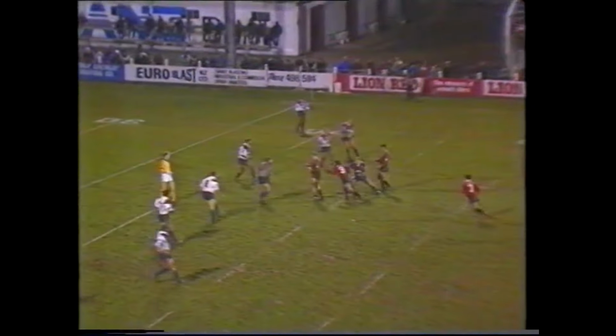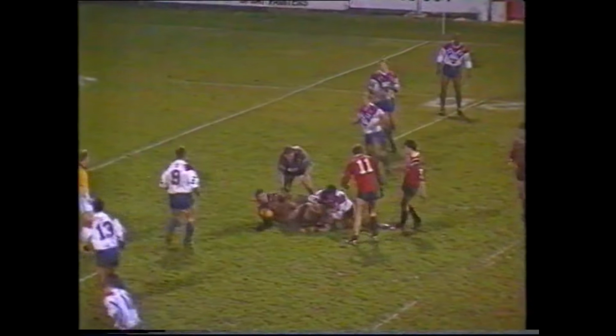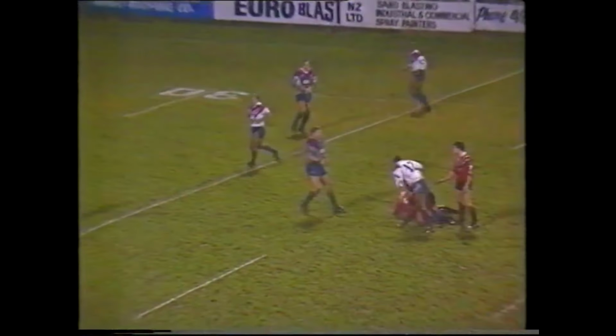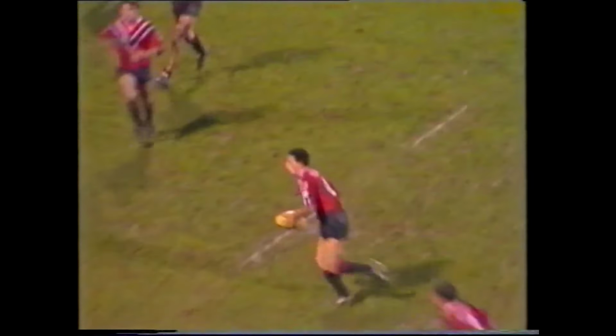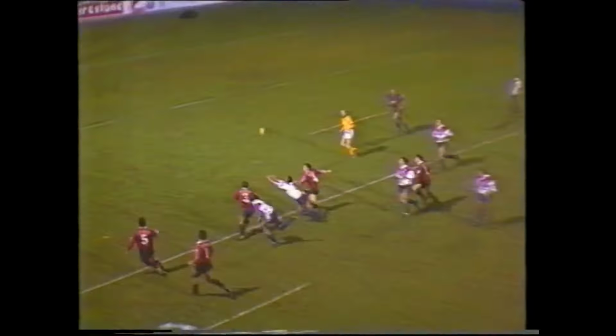Frank Endicott, the Canterbury coach. He'd be disappointed that his side wasn't able to convert their possession into points in the first half. Great competitor, Frank Endicott. He'll have the side well primed up for a good effort in the second half.